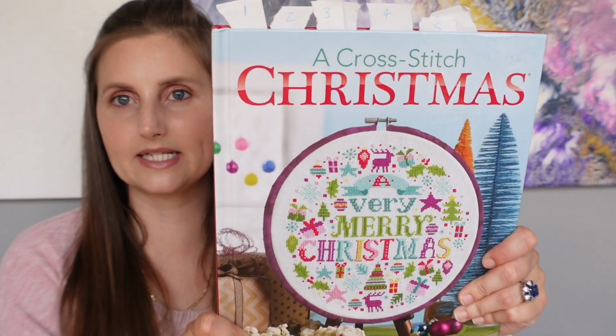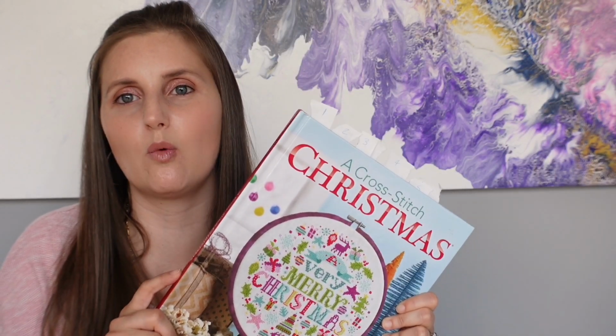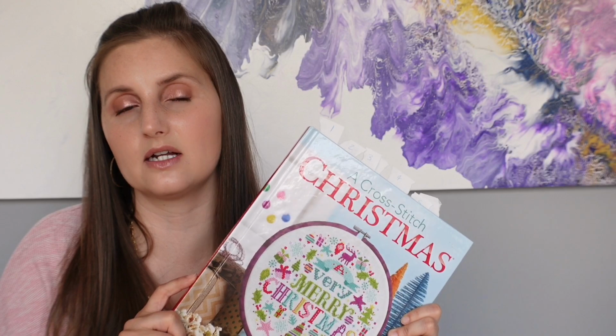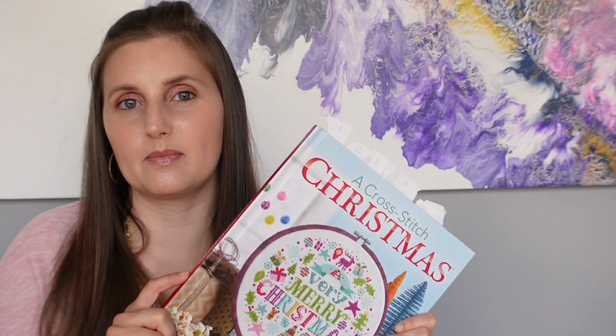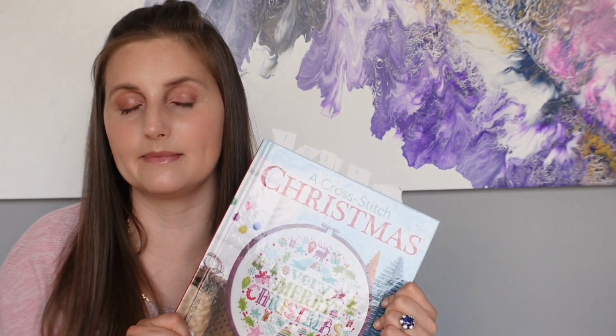So I showed you that I got this Christmas book, and I definitely want to have 1 seasonal new start for Christmas. I might end up having more because I know what I'm like, but I definitely want to have 1 Christmassy start, probably in December, or I might start it in November, depending on which design I pick, just to give me more time to stitch it.